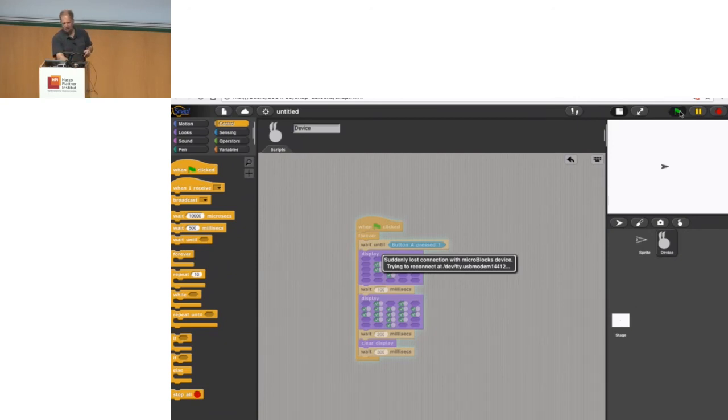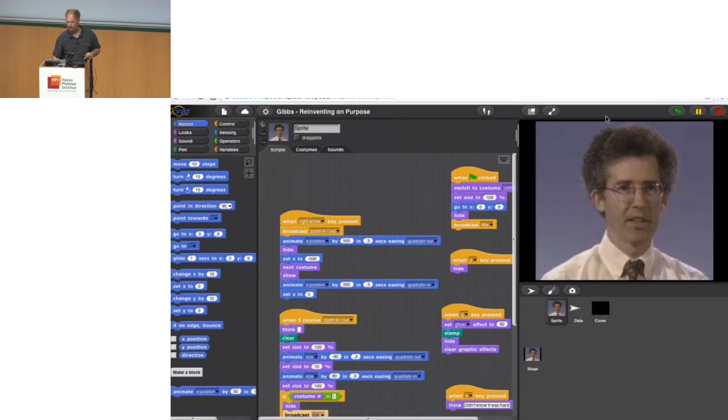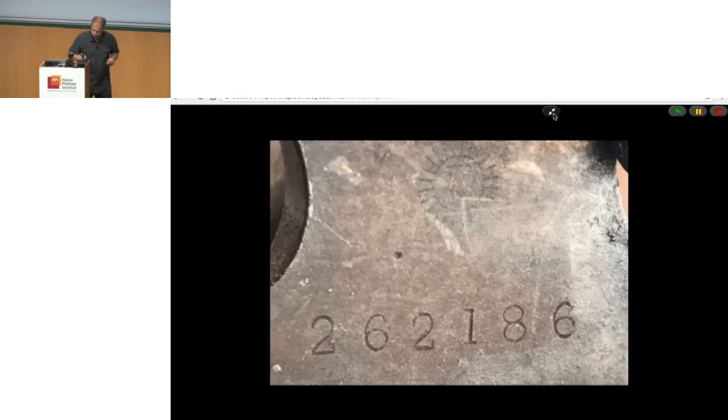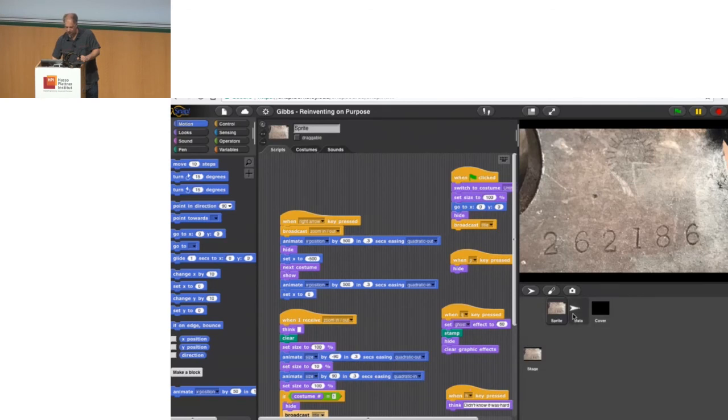Another thing is, working with data. And I don't have a very compelling example for that. But when I look at my sewing machine, it's got a serial number here. And I was kind of curious what the serial number means. And it turns out that the Smithsonian Institution has a database of, it's really just a file of kind of the first 20 years of the company, Wilcox and Gibbs, of the serial numbers. It's a CSV. And I put this into Snap.